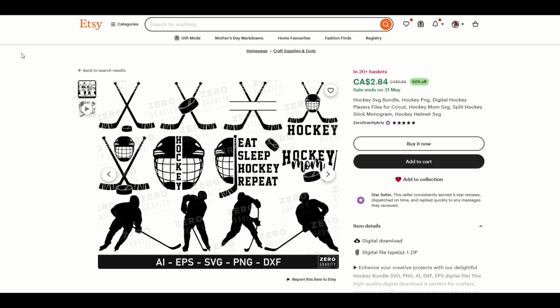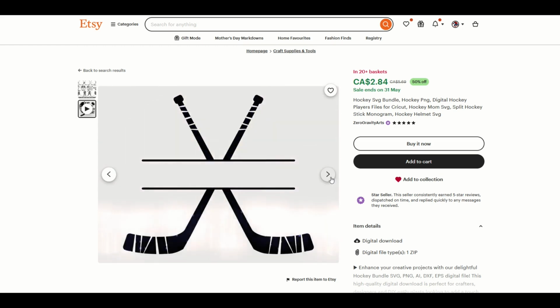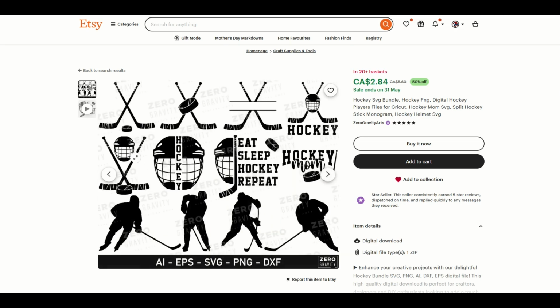Sometimes on Etsy, it's an all or nothing game. Here's an example of a hockey SVG bundle for $2.84. It's 50% off, and there's a few different designs sitting inside of this bundle. Chances are someone who's looking for a hockey SVG bundle is going to be happy with this bundle and they're going to wind up buying it. So it's tough to break in unless you can come up with something new.